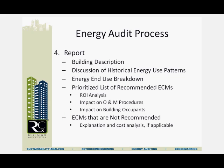Then the last step of your energy audit process is to build your report and then to present that report. And the report should include at minimum a very accurate and up-to-date building description: how the building's used, what's in the building, what systems it has, and what models, what units, what serial numbers, all of the information that you gathered during your walkthrough.